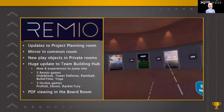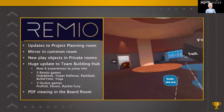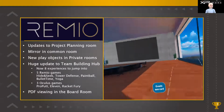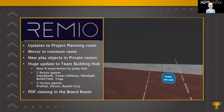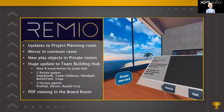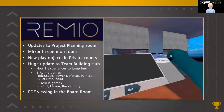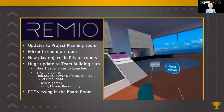And this is the team building hub, the game room, I guess you'd call it, where there are now 8 experiences, whereas when we were here before, there were 4. And so they've more than doubled. And also here in the boardroom, or the presentation room, you now have the capability to present PDFs.